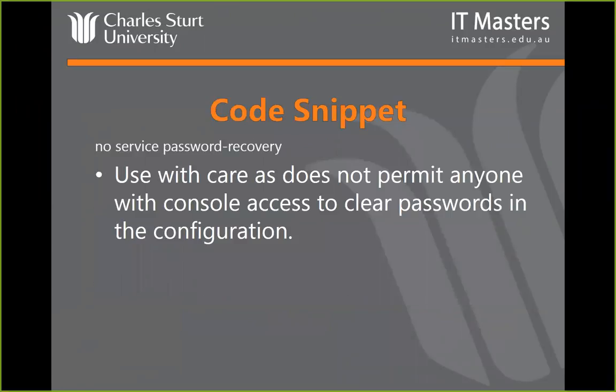We also have a thing called no service password-recovery. This basically means there's a process you can use with Cisco routers, which is more of a CCNP construct, but anyway, I'll talk briefly about it here, called password recovery, where if you lose a password of a router, you can connect the console cable to it and go through a series of steps, which involve powering down the router, powering it back on, hitting some keys.